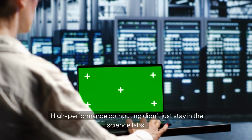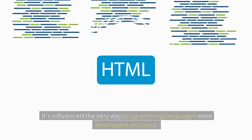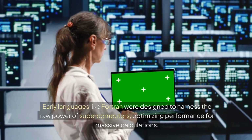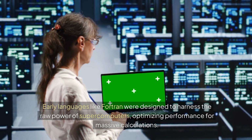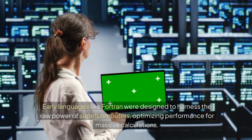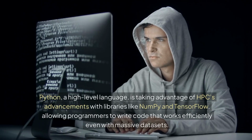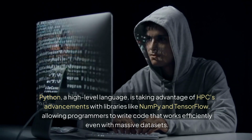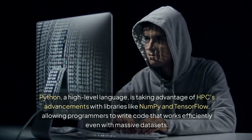High-performance computing didn't just stay in the science labs. It's influenced the very way programming languages were developed and used. Early languages like Fortran were designed to harness the raw power of supercomputers, optimizing performance for massive calculations. And in today's world, Python, a high-level language, is taking advantage of HPC's advancements with libraries like NumPy and TensorFlow, allowing programmers to write code that works efficiently even with massive datasets.